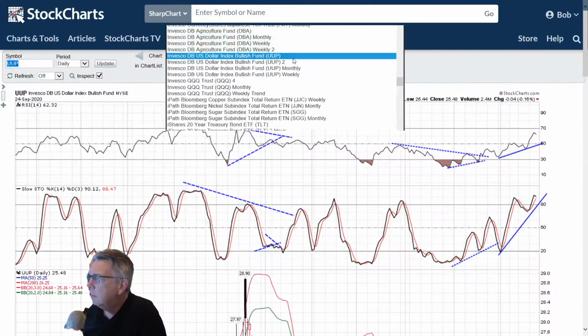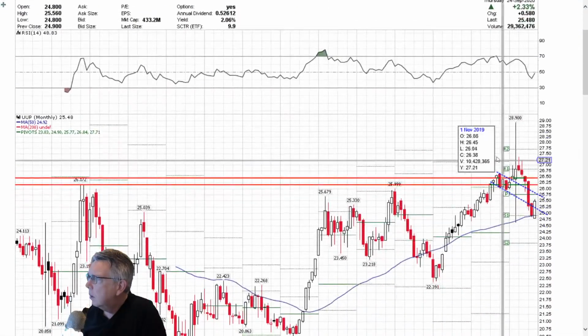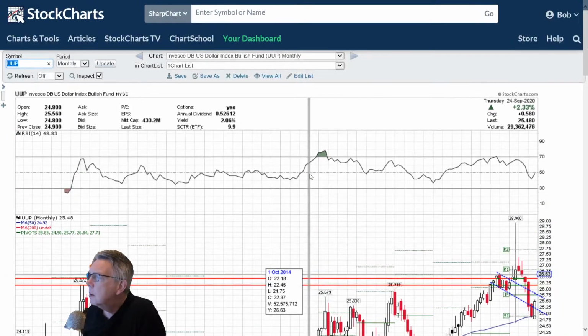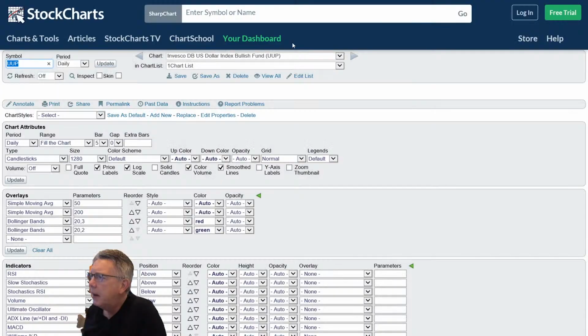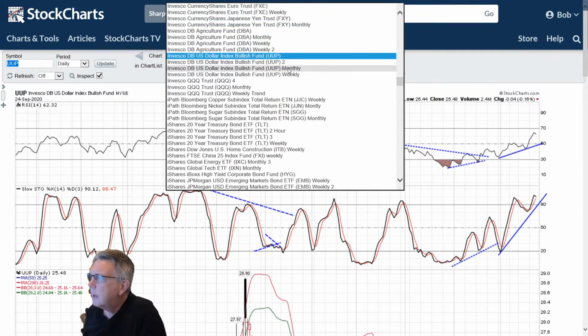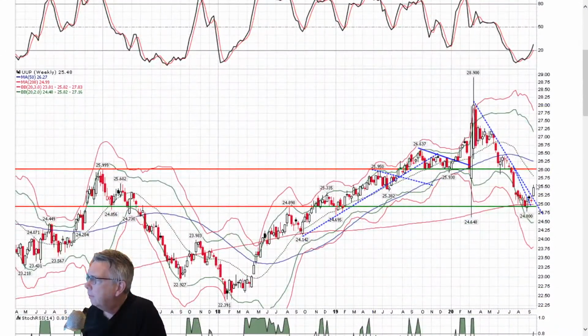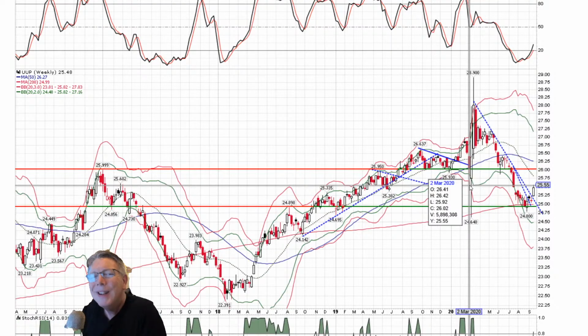Longer term, going back to the monthly chart, we're still in a downtrend, and the month isn't over yet. So tomorrow is going to be a key day, because if we close at the highs of the week tomorrow or above 25, what was the high? 25.55. We close above that mark. That's not good as we proceed into the new trading week.